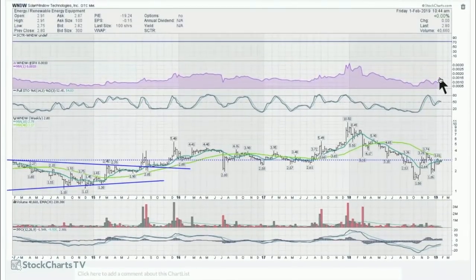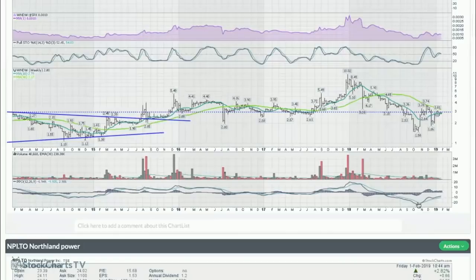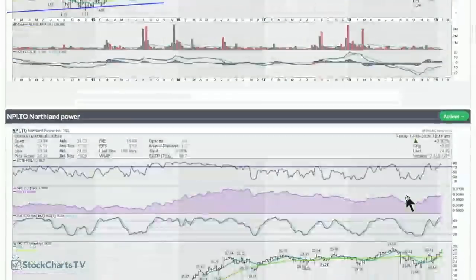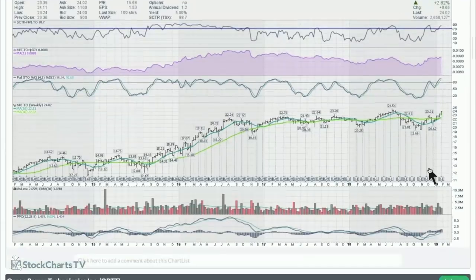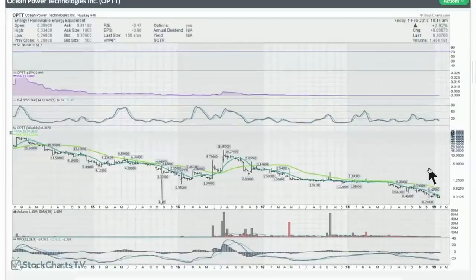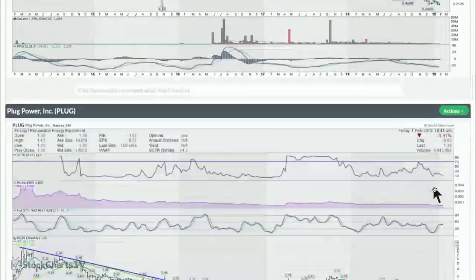Anyway, here is Solar Window Technologies, and I don't like the full stochastic rolling over at 50. That's very bearish to me, and I would be on caution, and you'll probably find that the PPO ends up following it down, so I would avoid that one. Northland Power, same thing. So Boralex, Innergex, and Northland Power, all three of these Canadian ones have been performing pretty well of late and all look like they want to start moving on to all-time highs. Ocean Power Technologies, nothing there, just avoid.